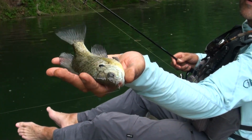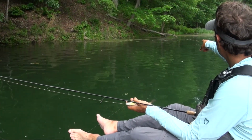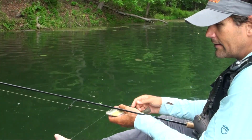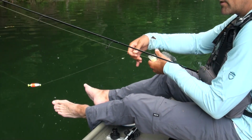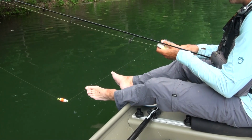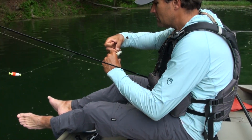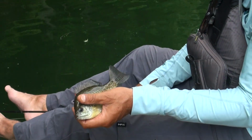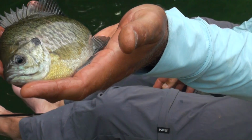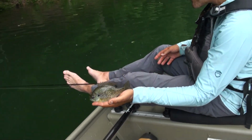Nice big one. Got a bunch of them in this laydown going out into a little bit deeper water. Had to lengthen the distance between the hook and the bobber to get them to come up and eat it. You'd see them come up and turn on it and not eat it, but sometimes you adjust the length of that bobber, and that makes a difference.